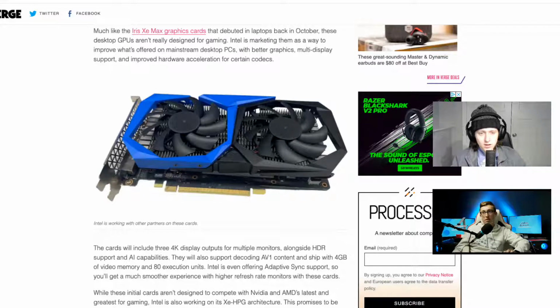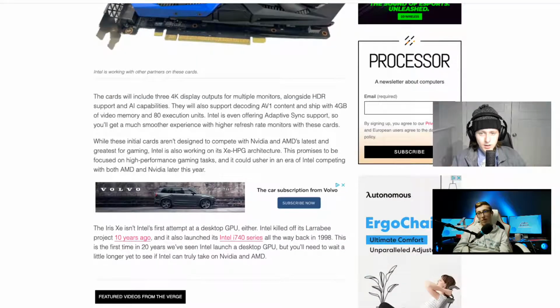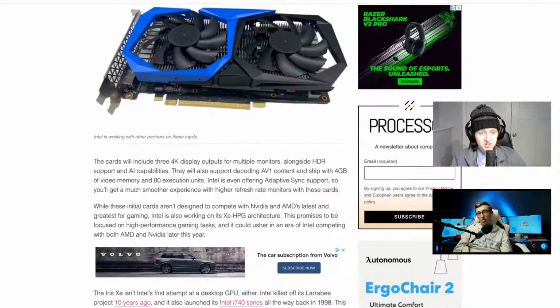Maybe, but I still don't understand it, because Intel CPUs have graphics built in. Yeah, maybe it's a selling point thing. I don't know. Maybe this is just the first iteration of it, and they're going to try to build a graphics card brand at some point. Maybe. I couldn't tell you.